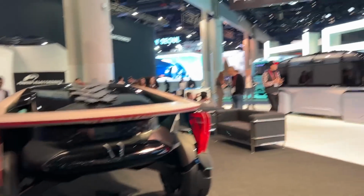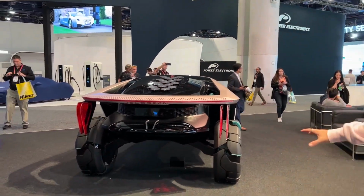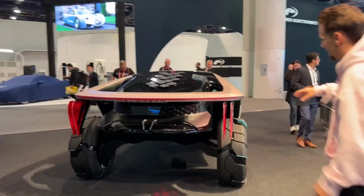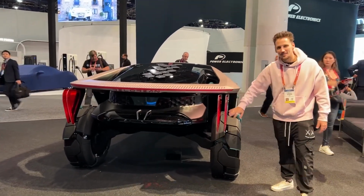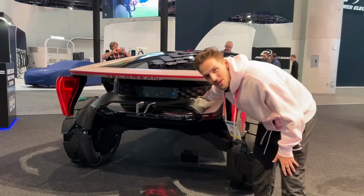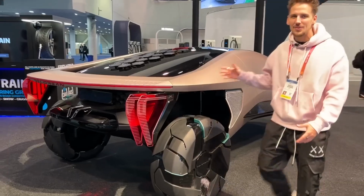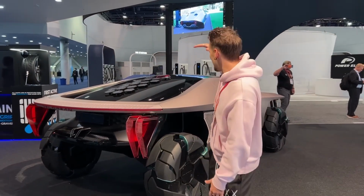The back also looks great. Looks almost like a Mars rover, you know? Lifted, futuristic. Taillights are the same as the front, stacked glass panels. And what I like as well is you have these kind of like, I don't know, prism shapes on the back. Even though it's an off-road car, it's actually not that tall.